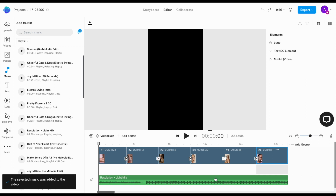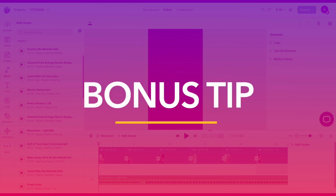Now, these royalty-free music tracks are great for platforms like YouTube Shorts so that your video doesn't get a copyright strike. But when it comes to platforms like Instagram, you want to use a trending soundtrack to ensure your video gets the maximum traction possible. And this is where our bonus tip comes in.